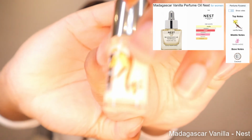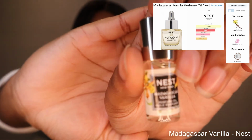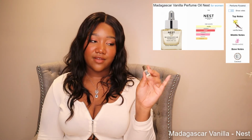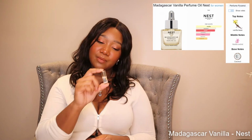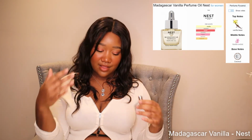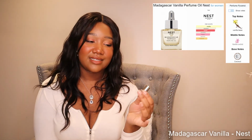And last but not least, we have Madagascar Vanilla, which is one that I was super excited to try and to purchase because I have several perfumes where I'd like to add a little bit of vanilla, a little bit of sweet. So I'm very excited about this, and I think I will be repurchasing this one first, then Turkish Rose, then Seville Orange, then Sandalwood, never Jasmine. But I was really excited to get this one.